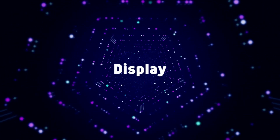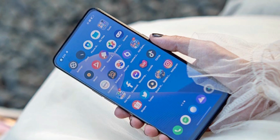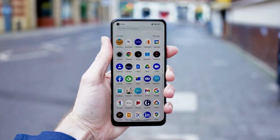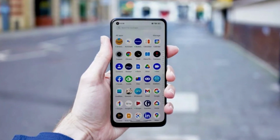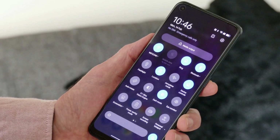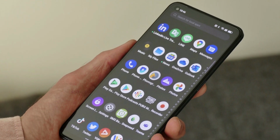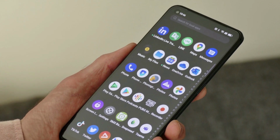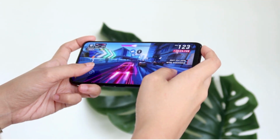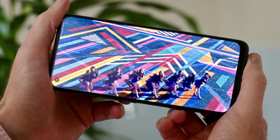Display. While being tested, the display went up to 433 nits when the brightness slider was manually set to maximum, and the screen's brightness went up to 613 nits in auto mode when exposed to sunlight. It possesses a minimum brightness of 1.9 nits at point white. This will allow the light from the device to be easy on the eyes when using it in a very dark setting.